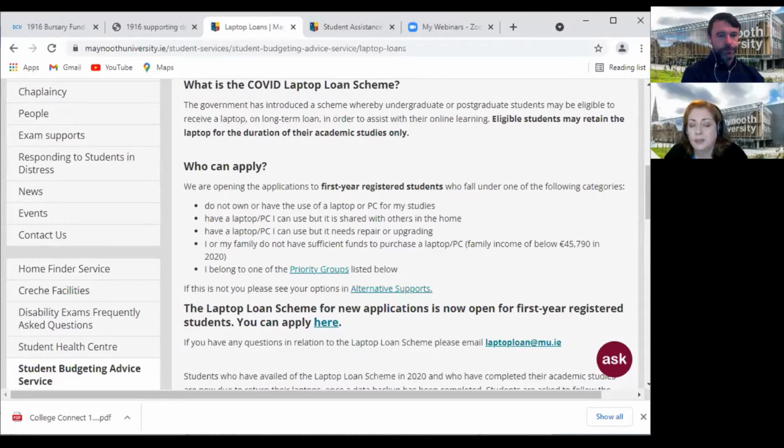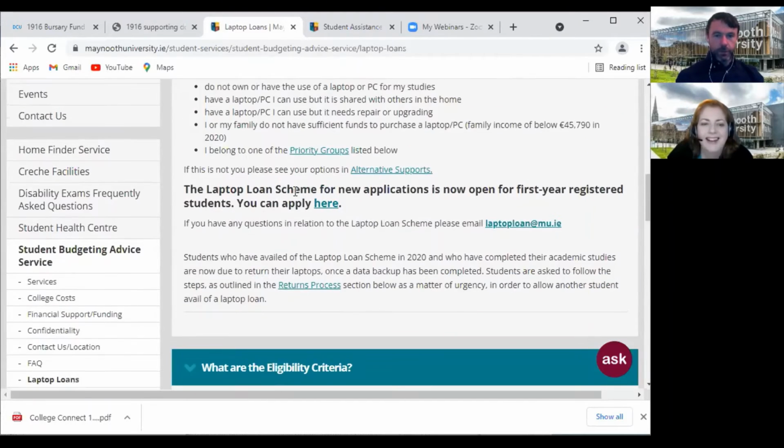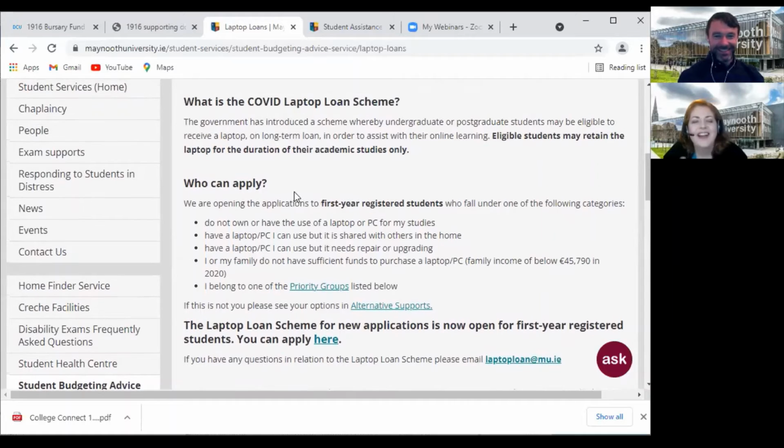So the laptop scheme was brought in by the government last year to try and support students through the COVID situation by making sure they could access their courses online. If you look at the criteria there, who can apply? If you don't have your own laptop or you're sharing with others in the home, because we have situations where three or four people are all studying, all trying to use the laptop at home.